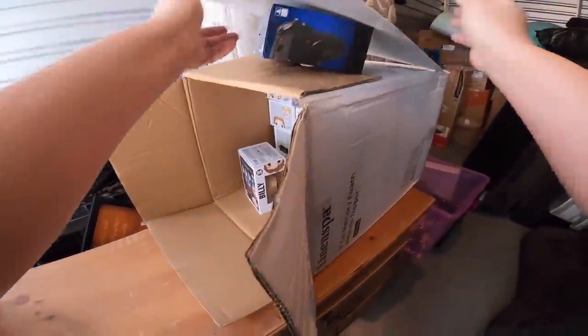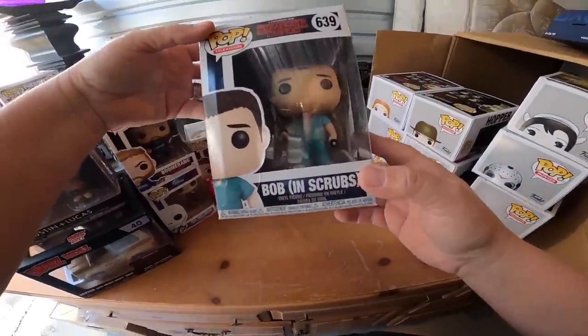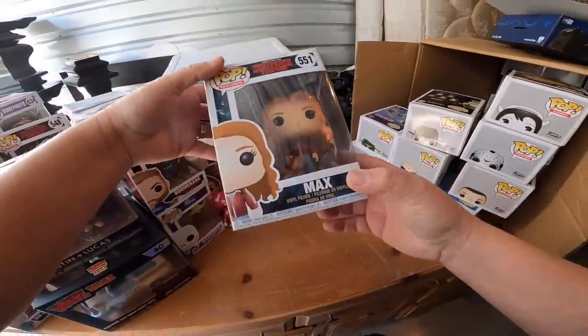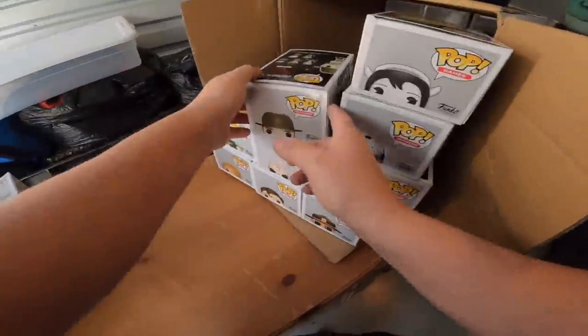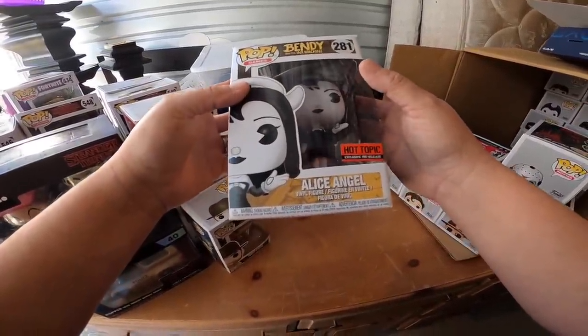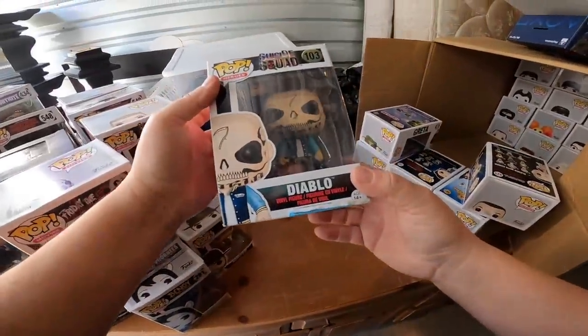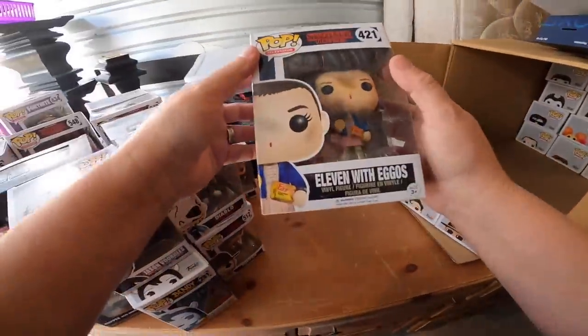Check, check. All right, that's Billy from Stranger Things. There's Bob from Stranger Things and some scrubs. Loving this. There's Max from Stranger Things. Hopper. Oh, wow. They got, like, all the Stranger Things. There's Bendy and the Ink Machine. I don't know what that is. Friday the 13th. Jason Voorhees. Suicide Squad Diablo. Stranger Things Eleven with Eggos.